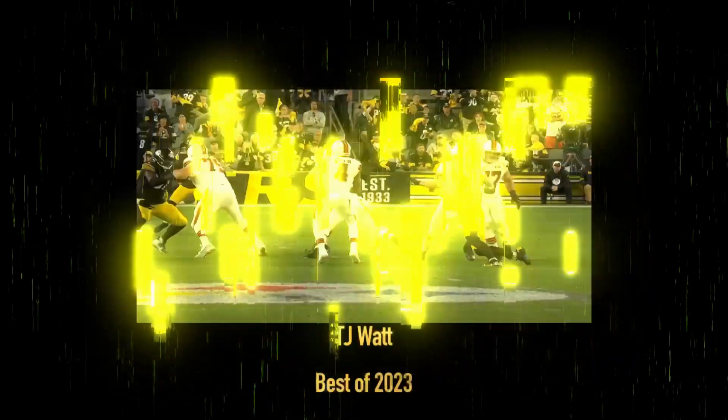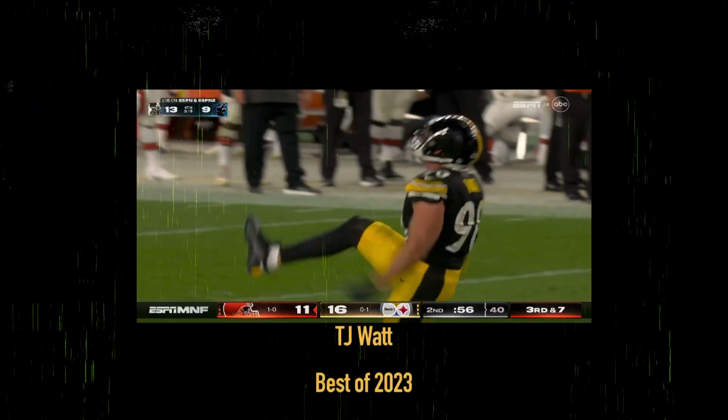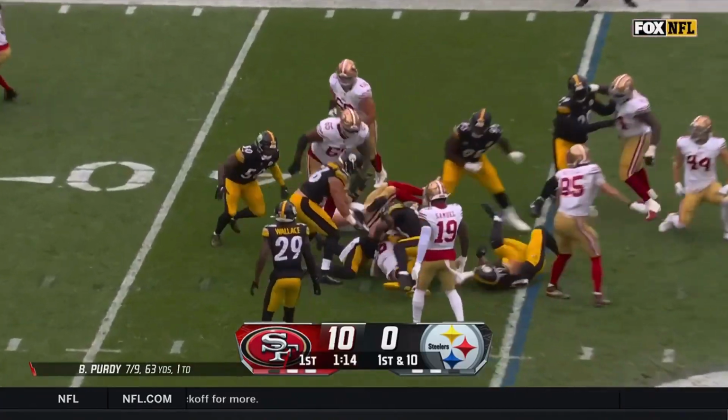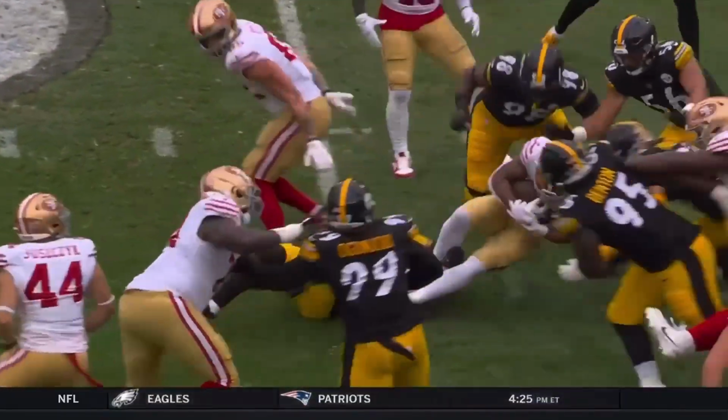Against the guy who's one of the baddest pass rushers in the NFL? Yeah, I mean, that's what you get if you're going to leave him one-on-one. His first carry. He has been a beast when he's been healthy. It's just been a question of can they keep him healthy.